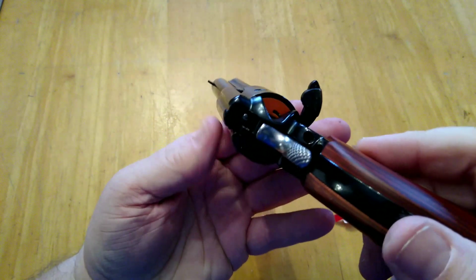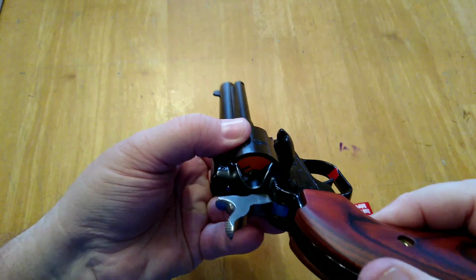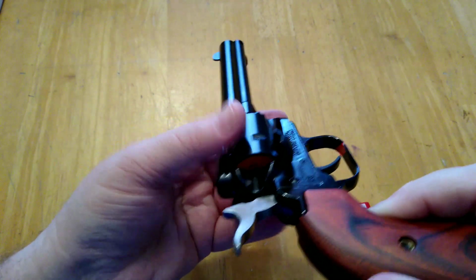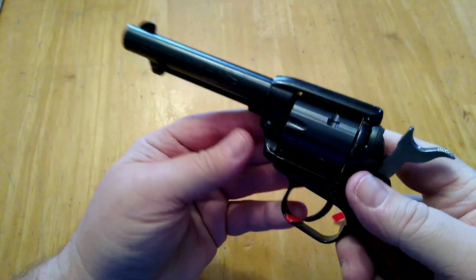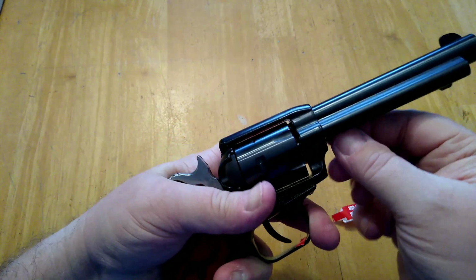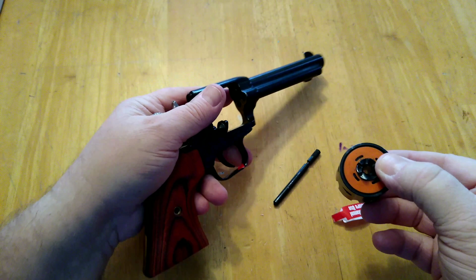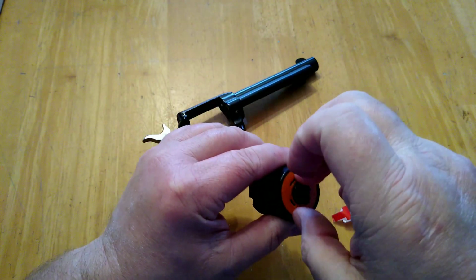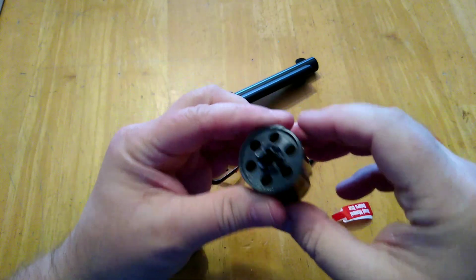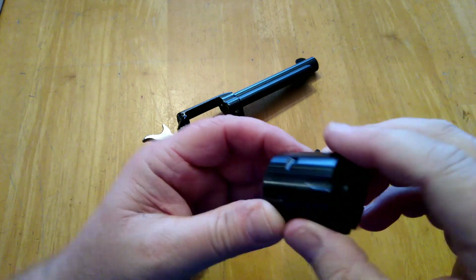So we will check and make sure it's unloaded. You still have your little orange safety flag in there. So in order to remove that, we'll push in from this side on your pin, pull out the cylinder pin, and take the cylinder out. And we'll remove this safety ring. So the cylinder looks good.